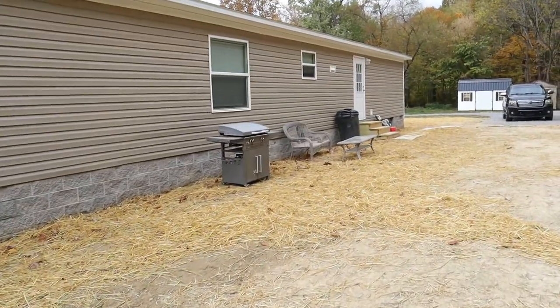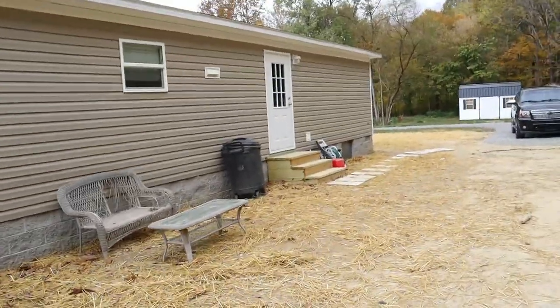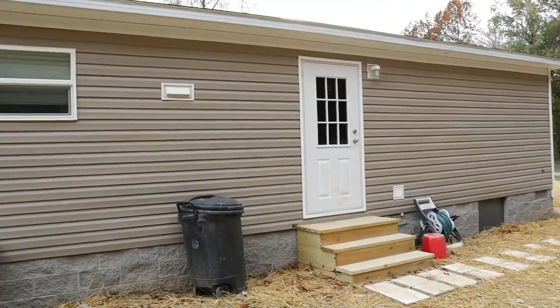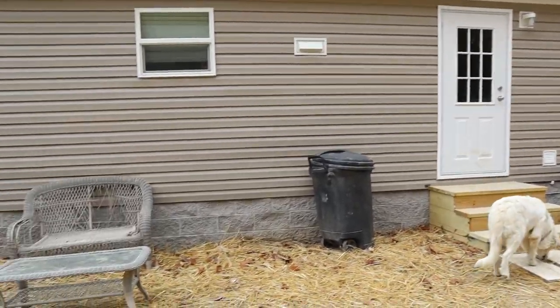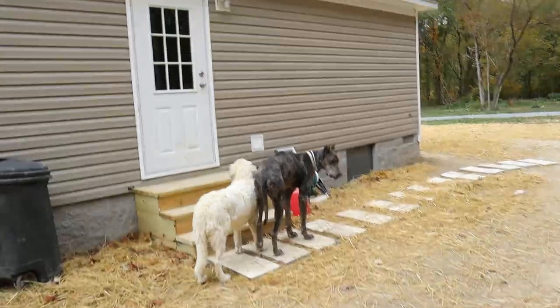Here's the back of the house. Finally got some steps back here. So now when we come home, we can go in through the back door and go through the laundry room, instead of having to go through the front door and go through the living room and all that, which I really like a lot better. The dogs have destroyed that wicker chair. They've chewed on it.